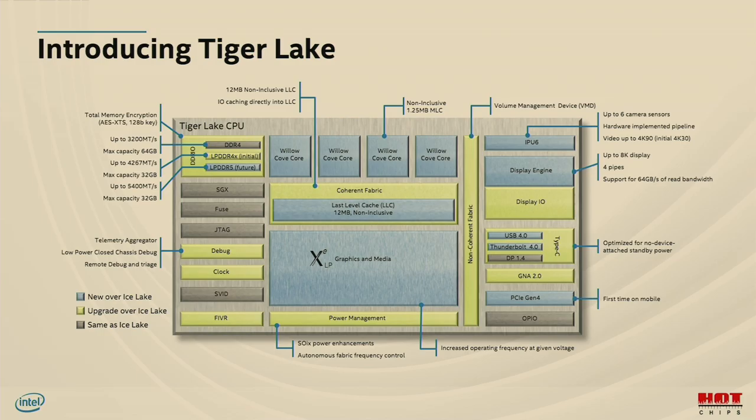This new IPU supports up to 6 camera sensors, and now it has the full imaging pipeline implemented in hardware, freeing resources on the vector units. Initial product offerings have video capabilities up to 4K 30 and still image captures of 27 megapixels. But the hardware is capable of up to 4K 90 resolutions and 42 megapixels, respectively.